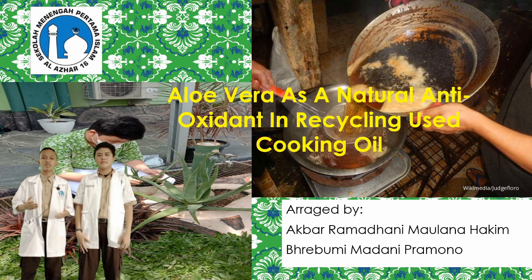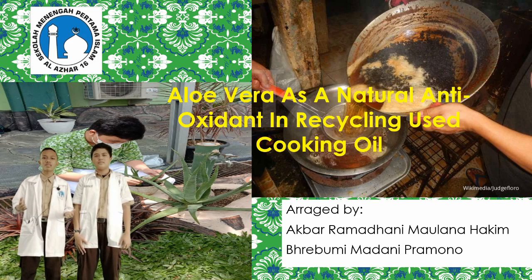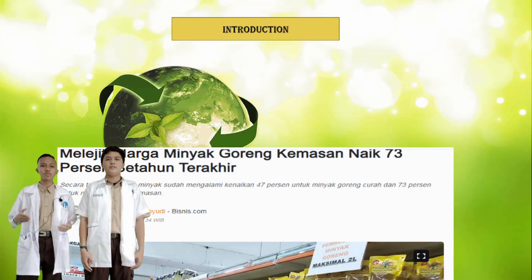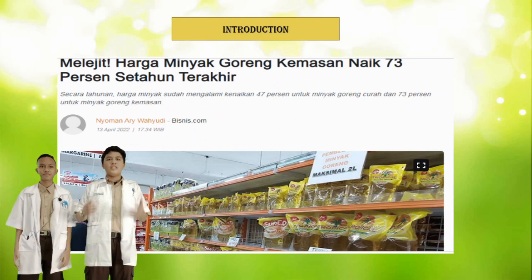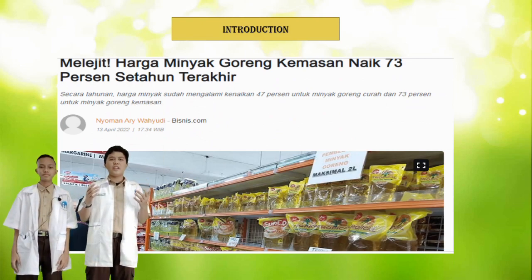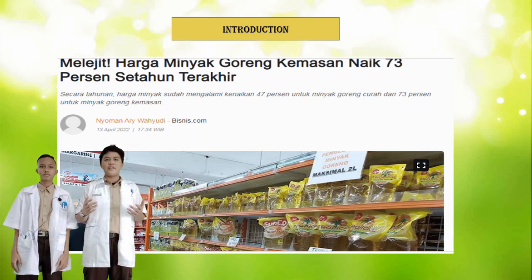We will present our scientific research entitled Aloe Vera as a natural antioxidant in recycling used cooking oil. Cooking oil is one of the consumable stuffs that people require on a daily basis, both in industry and household. The current price increase in cooking oil from the beginning of 2022 to the present has caused society and industry to conserve oil by using the same oil repeatedly, ignoring health issues.